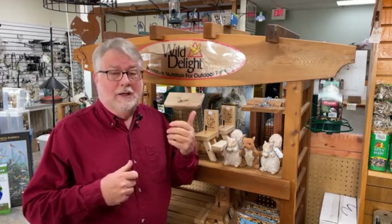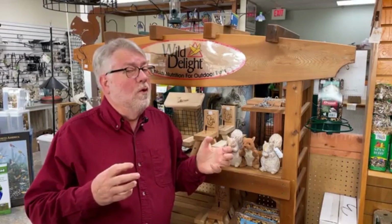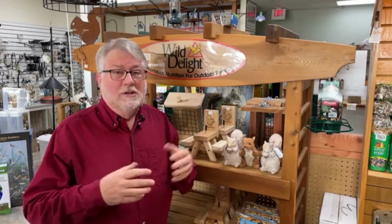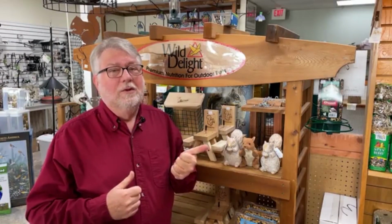Adapting means a lot of times putting on a lot of extra weight, a lot of fat layers, or actually more fur, like your dog does, or even in birds, like swans have a lot more feathers in winter and things like that. Store food. There's where we are with squirrels.